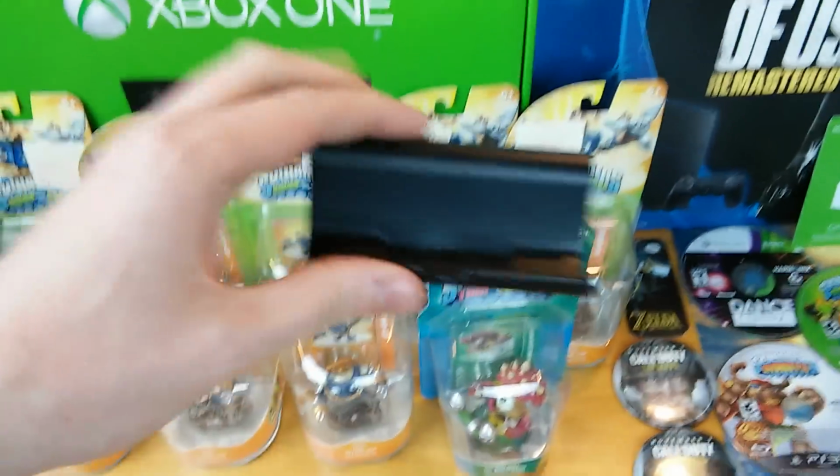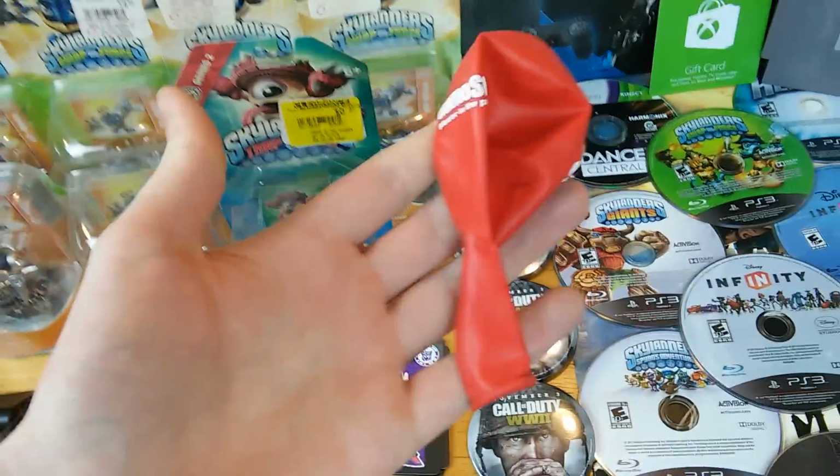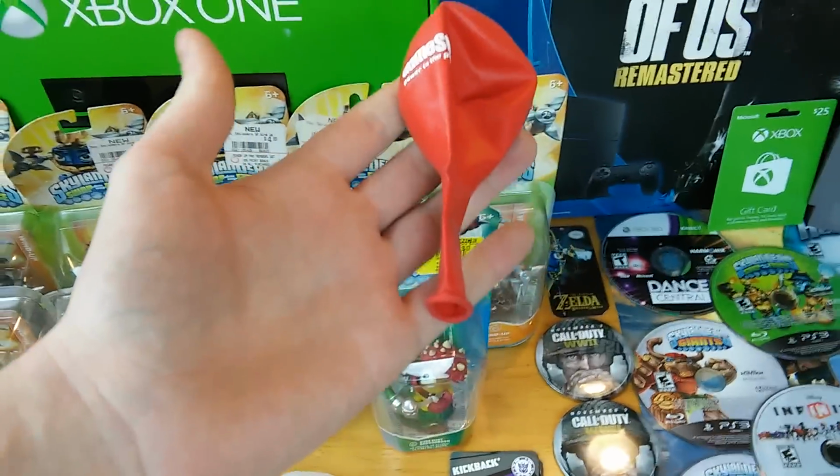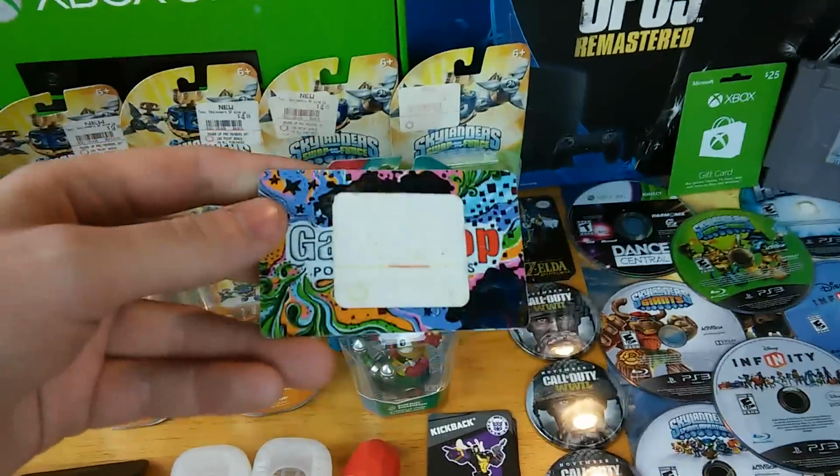Next we have a Wii U stand. That's all it is. A couple Wii skins. A GameStop balloon, which I was going to blow up for you guys, but I don't know. Someone probably had their lips on that already, so I don't want to. I found it in the trash. But here we have, I was going to call this a GameStop rubber band.